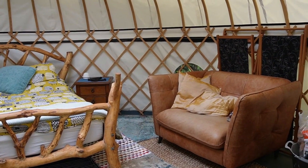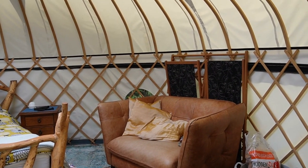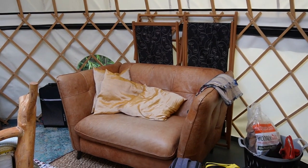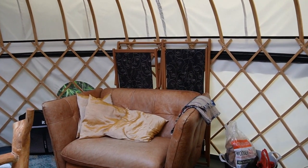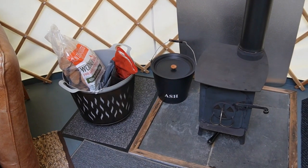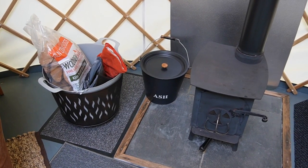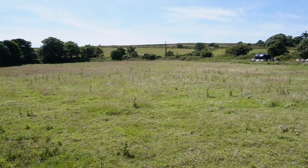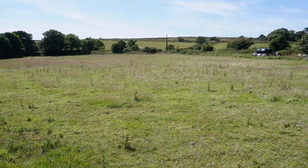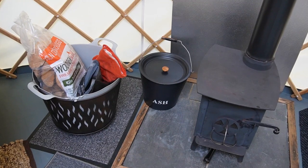That is insane. And then to the right of the bed, we have a two-seater leather sofa that we can chill out on this evening. And then behind that, there's two deck chairs as well, which we can take out and sit on the lawn if we want to. There's a nice wood-burning stove in the yurt. Now, it's not that cold at the moment, but it might turn chilly later because we're literally in the middle of nowhere. We're on farmland in Cornwall. So we've got plenty of supplies to light ourselves a fire. And luckily, we've got some marshmallows with us. We have a very big marshmallow.